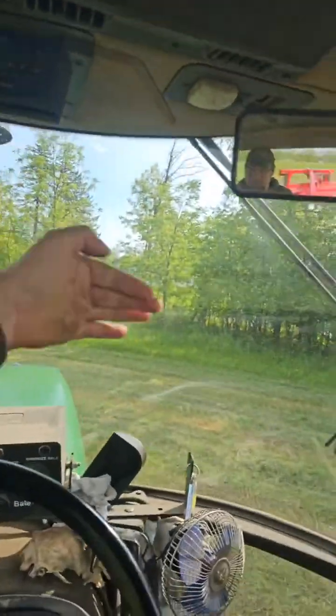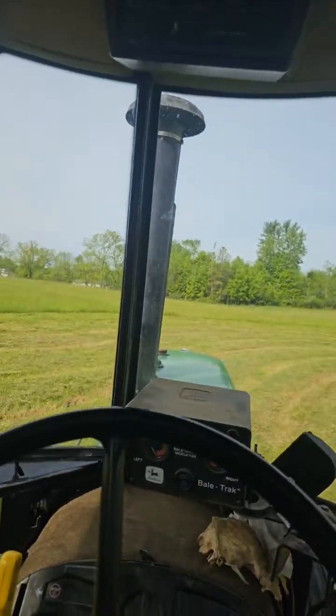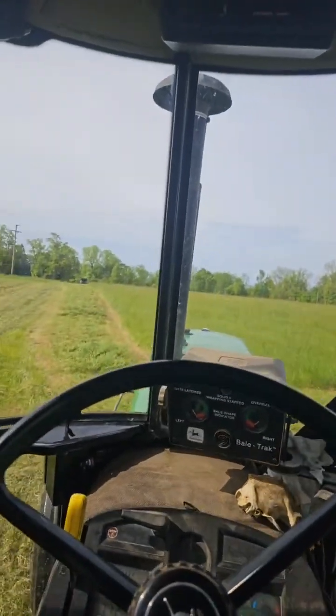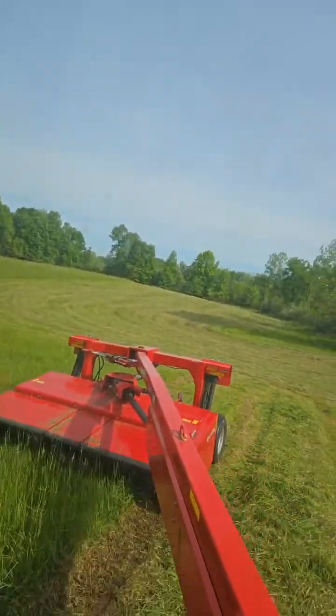That's how I open it up. I do one this way and then I come back and do it that way. So we're gonna plow this field. This field's organic certified. I found this land this year from a Facebook market post. That's how I found a lot of my land.